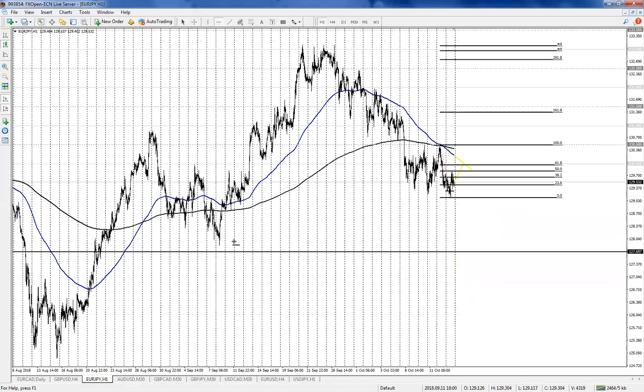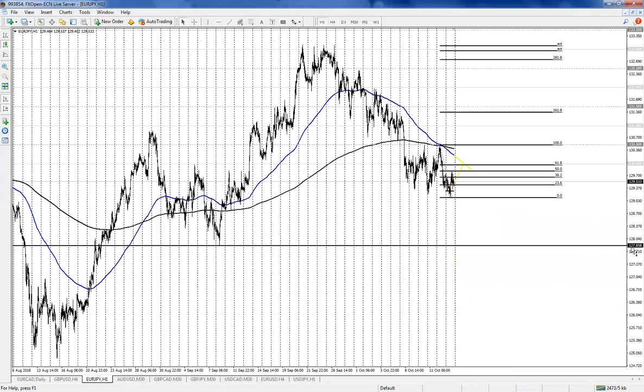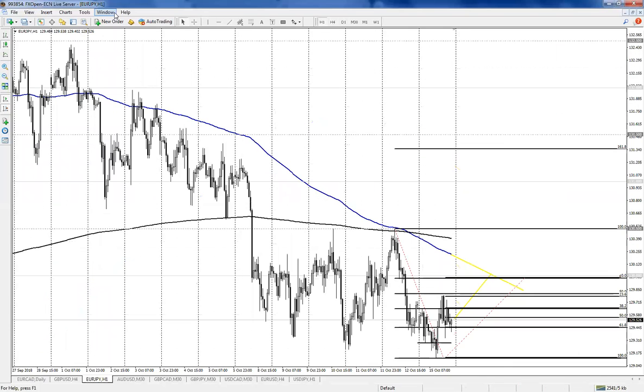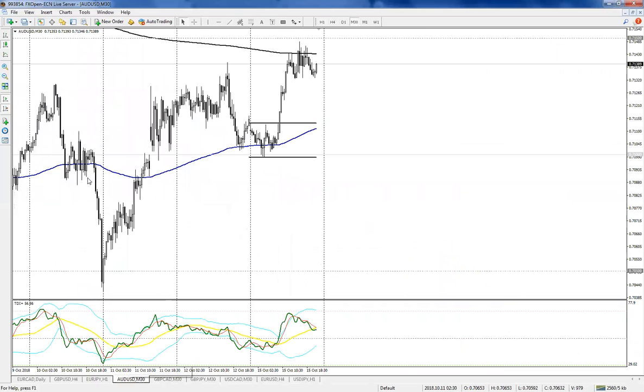Here would be an immediate support structure, 27.85. That would be a nice place to take out the profits if the trade setup works. The second level would be around about the same level, 27.71. So it's a potential play of 220 pips at most. Obviously, we won't be looking to take one order and just try to bank that 220, but if it does work out, then you can definitely take off some profits along the way.